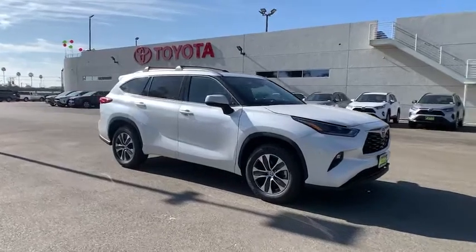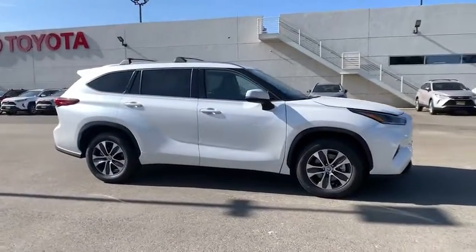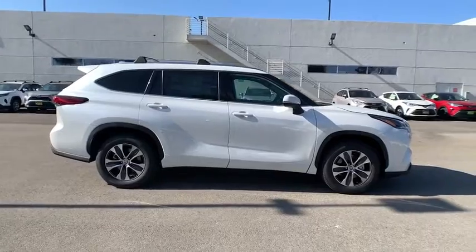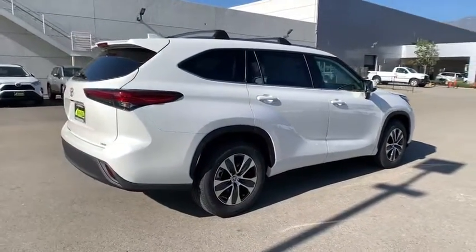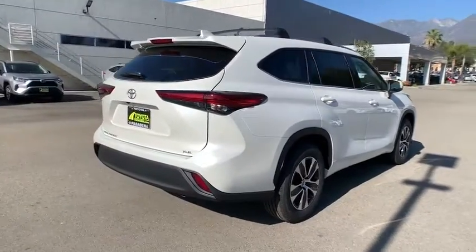Make a great choice today with the 2021 Toyota Highlander. The Highlander is the SUV that's thought of everything. The Highlander offers seating for up to 7 and features Toyota's innovative center stow design.